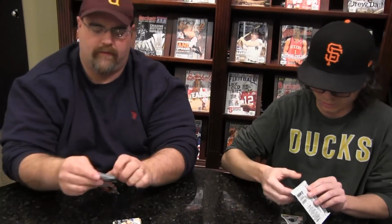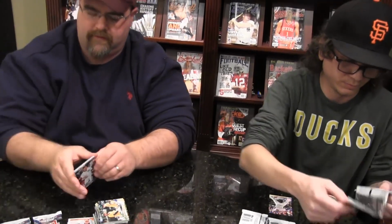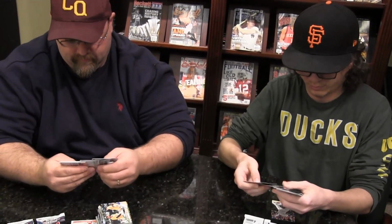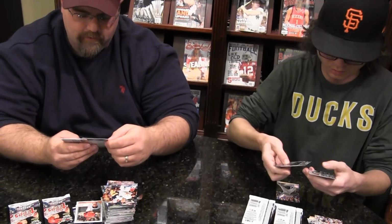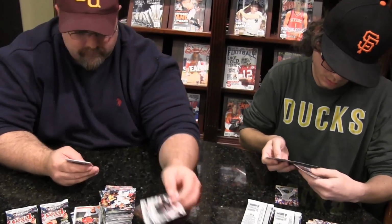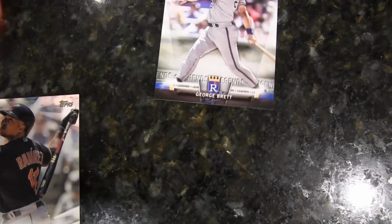All right, here we go. I love this product, man. I love getting a lot of cards on top of me. I dig it. All right. Jose Ramirez had such a great year last year. He got a Silver Slugger Award. Got a Legends of a Legend, George Brett.